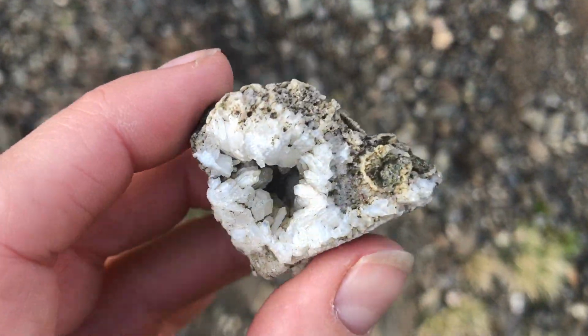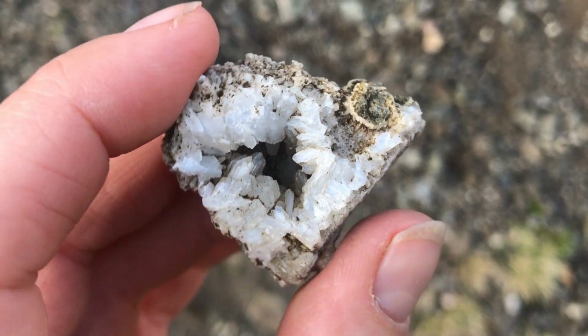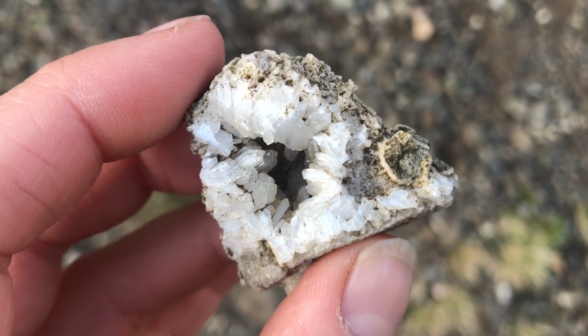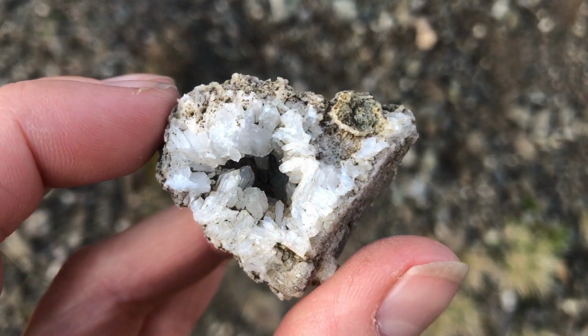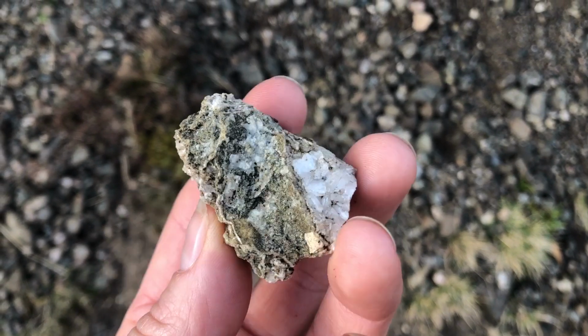Look at this group of crystals. Like a little geode. That's so beautiful. Little quartz crystals. That one might have to come home with us.